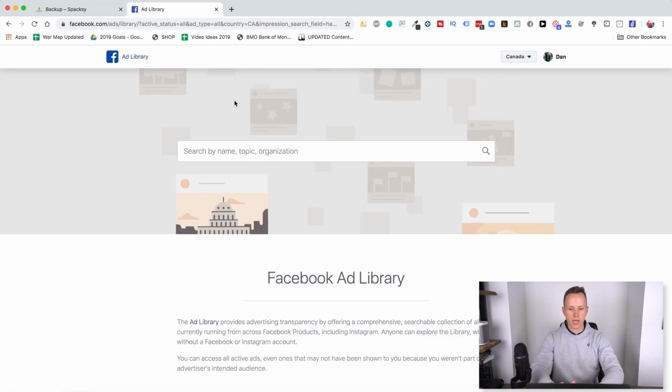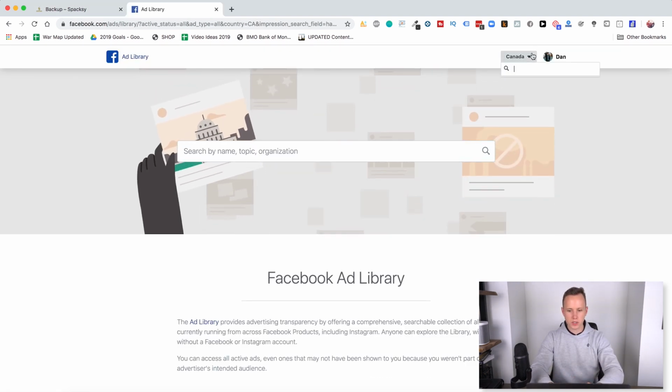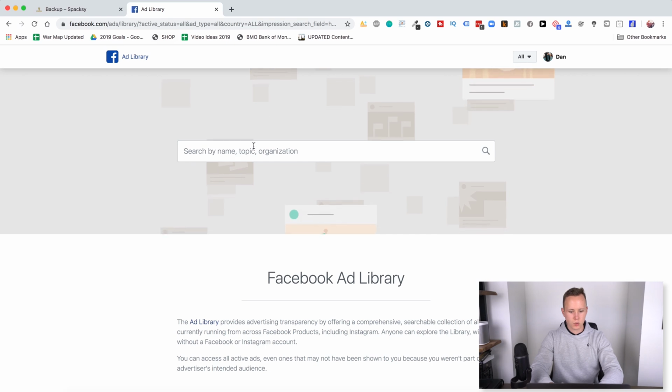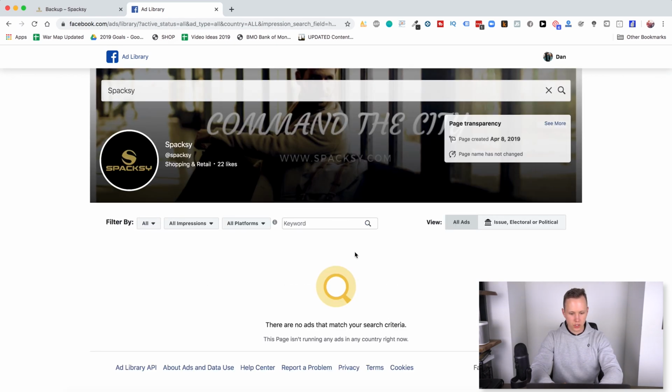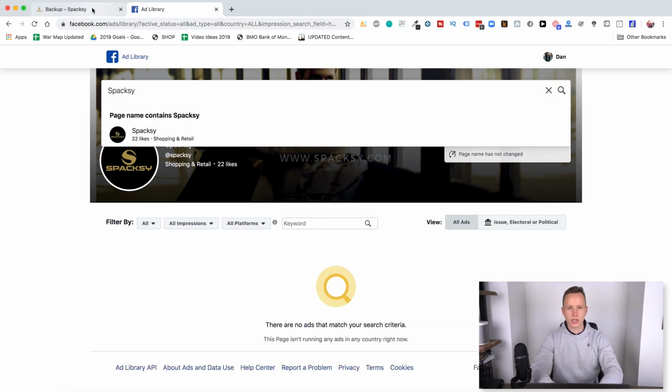Now I'm also gonna have the Facebook ads library open here because I wanna see whether the store is running any ads or not. So this one is Spacsy, so let's take a look at that. Okay, so they have a Facebook page, no ads, all right. Looks like there's no ads running. All right, so then let's move on to the next one.